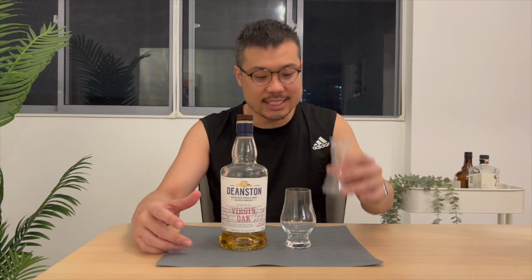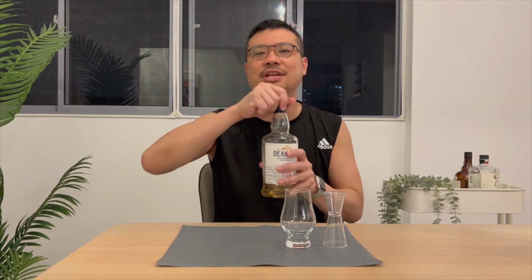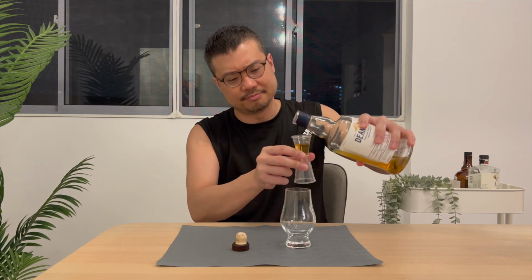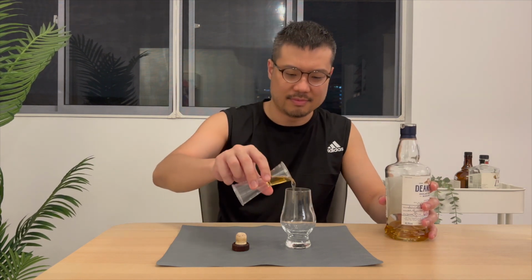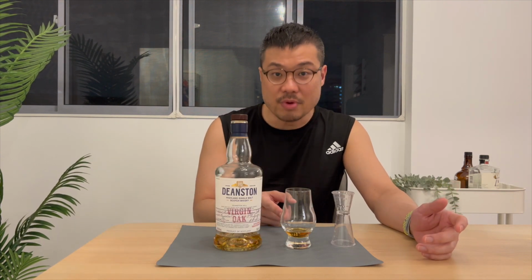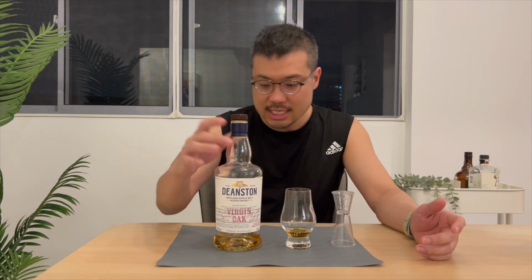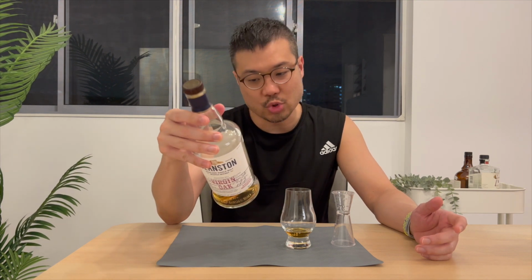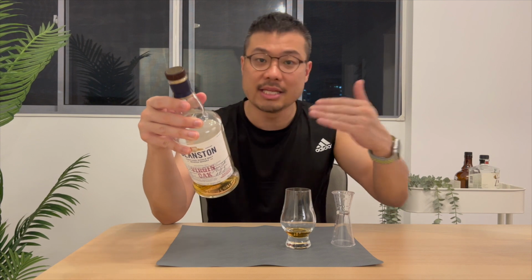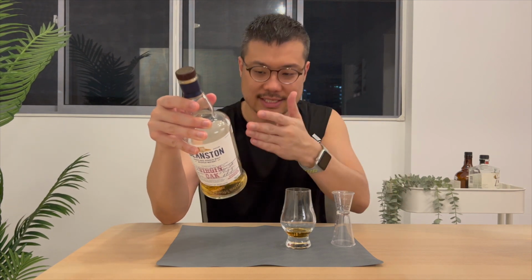In order to preserve my whiskey a little bit longer, I shall use this and pour out a tinier amount for this review. Just a small amount. There you go. Immediately, you can see it's a really, really light colored whiskey. Now this is distilled, matured and bottled in Scotland, and it promises, now I'm letting it breathe, right? So as it breathes, let me explain.